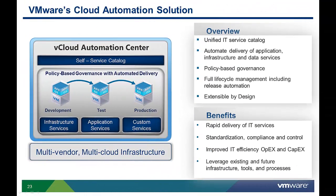In summary, vCloud Automation Center helps companies achieve the next level of IT efficiency by providing an automated service delivery platform that lets IT deploy and manage infrastructure, applications, and other IT services in minutes and hours versus days and weeks. Comprehensive, purpose-built functionality and broad multi-vendor support allow companies to quickly realize the value from their cloud deployments, and a flexible design allows VCAC to be rapidly adapted to meet the unique needs of your business.